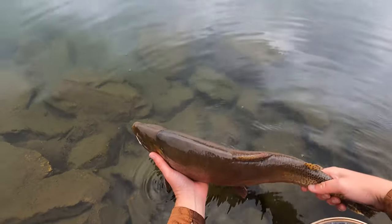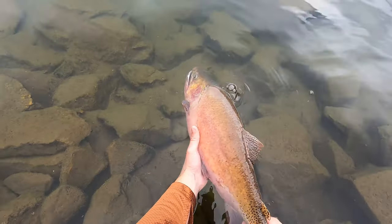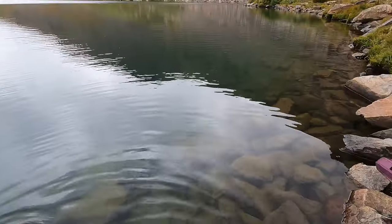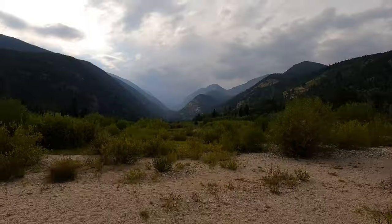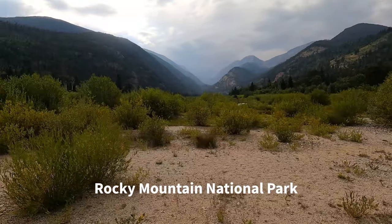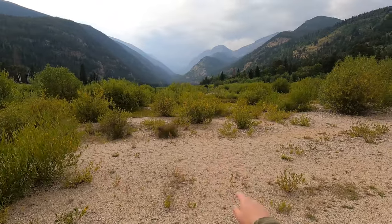Here you go. Look at that. Whoa. Look at that. Wow. That's so pretty. And then this fenced-in enclosure isn't to keep us out, but the elk.